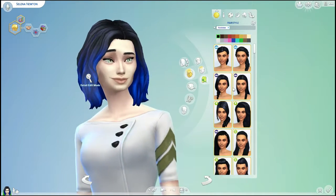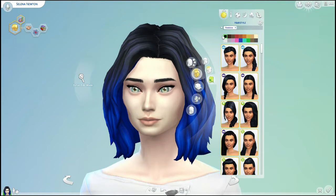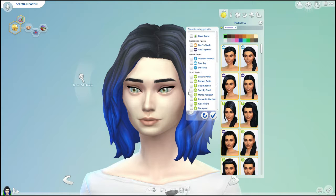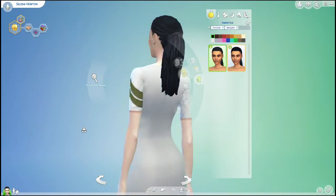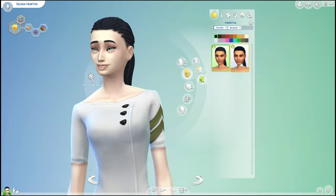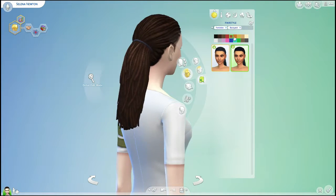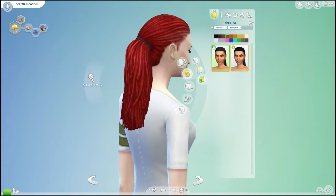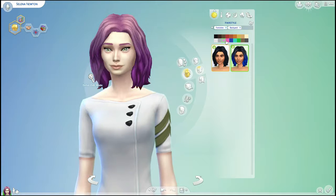Where did the hairstyles for long go? Where did they go? Let's do packs and backyard. Okay, here we go. So it's a pony braided thingamabobber. Cool. And is it exactly the same as this one? Oh no, this one's a little bit darker. Okay, not really, but we'll just leave it on this one because I love it.